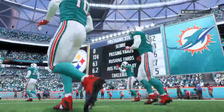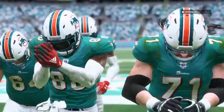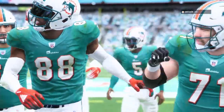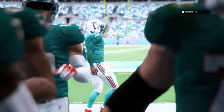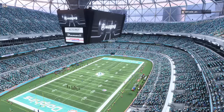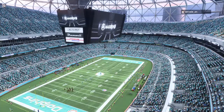So for Miami, they're into the win column now as they move to 1-2 on the young season. And they'll get another home date next week as the Eagles will come to town. Meanwhile, for Pittsburgh, they will fall to a similar mark at 1-2. And they'll be back home next week for a date with the New York Jets.